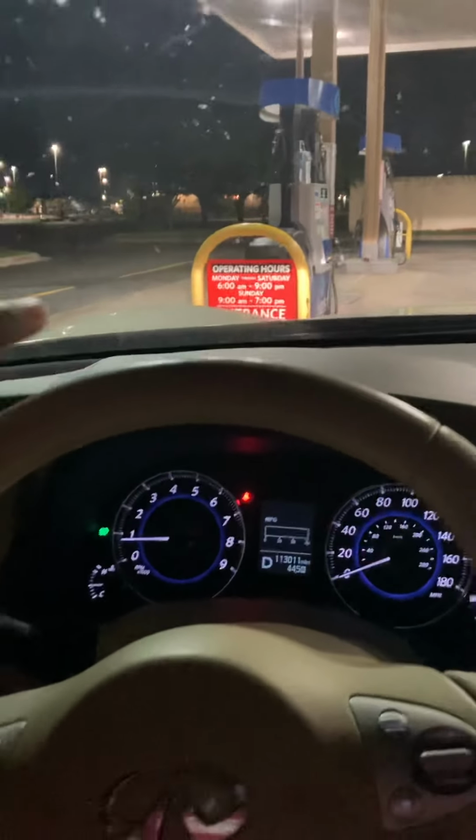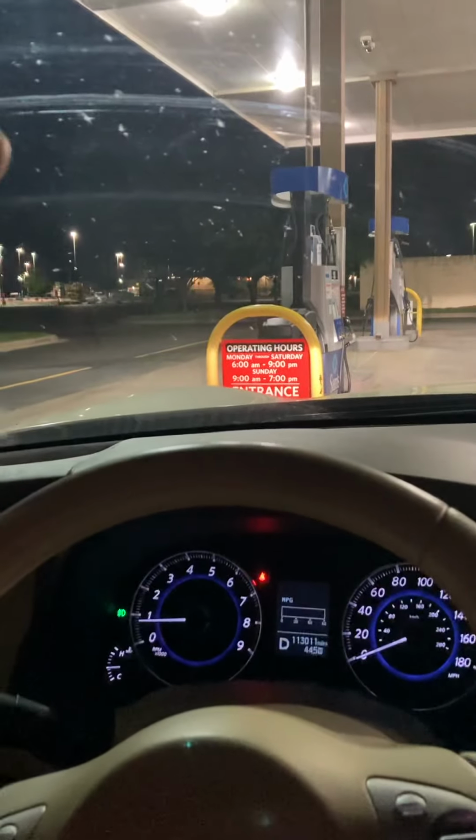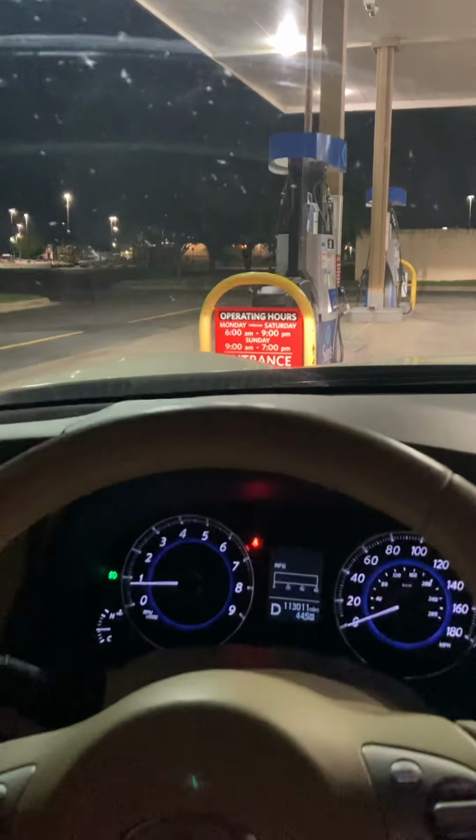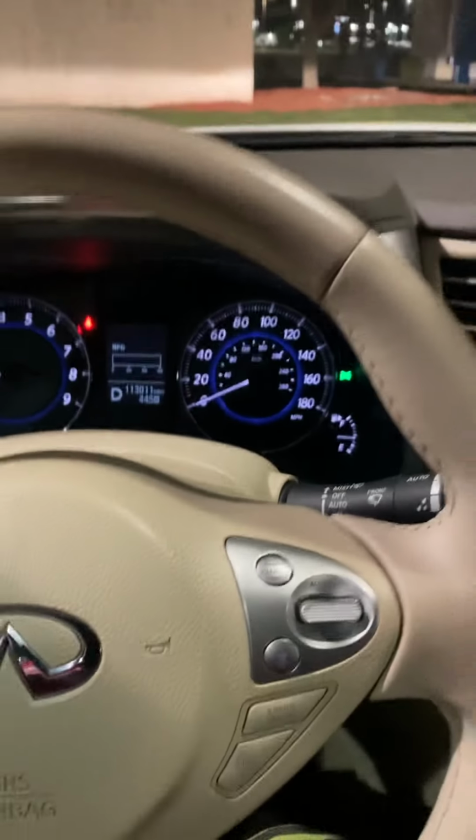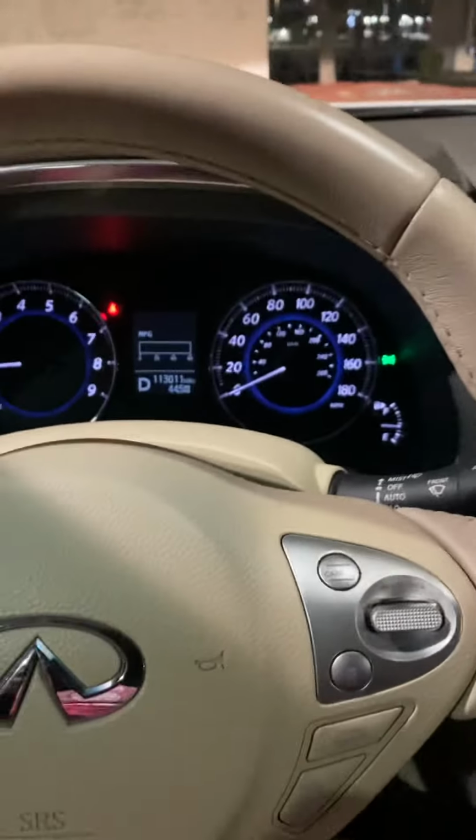So I'm about to show you that at Sam's Club, it almost doesn't matter. Let me do this with my vehicle. This is a 2015 Infiniti QX70, and for a lot of their vehicles in the US, the fuel door is going to be on the right side. That is the passenger side.